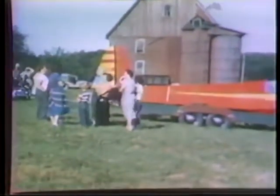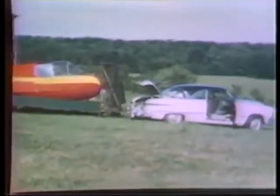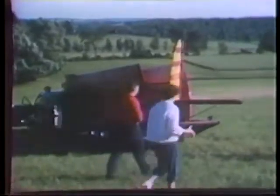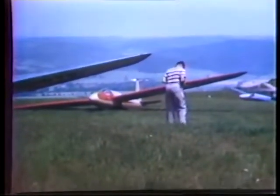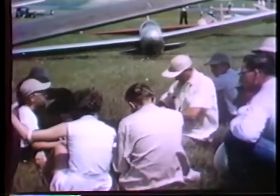Our ships are structurally, we try to build them structurally sound, and that will give pilot protection in the crash, and also we try to build them aerodynamically sound so they are forgiving from a flight standpoint, so they don't have any bad flight characteristics. And that's why they've been well recognized as an outstanding training aircraft.